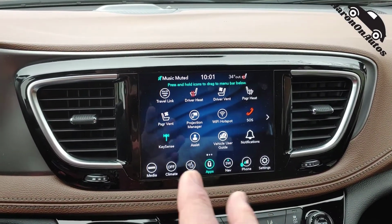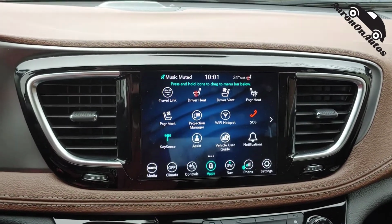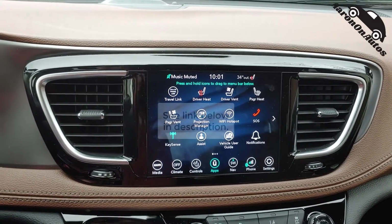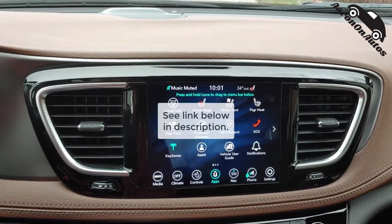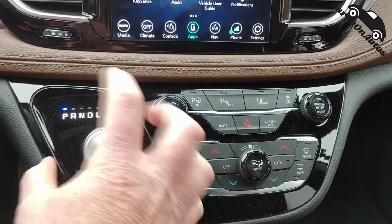End of this year and next year, the new Uconnect 5 will be out. Did a video on that with Kristen over at Drive Mode. So I'll link to that down below so you can see what that will look like. Beautiful, beautiful setup. Now, down here, here's your shifter.